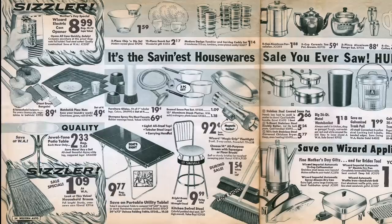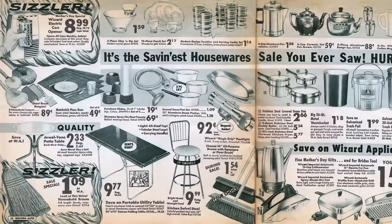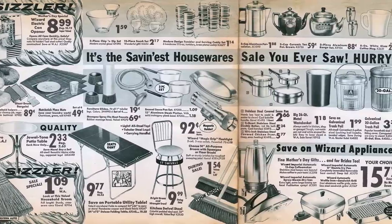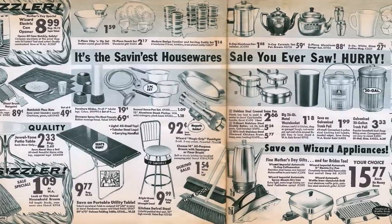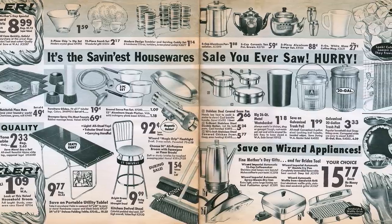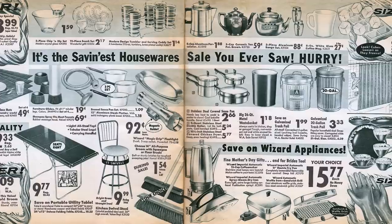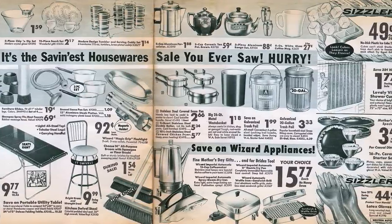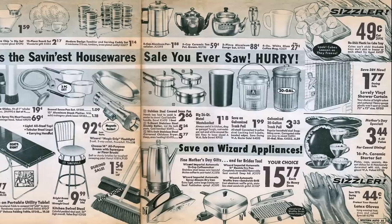And here we are in the housewares department, rounding out the huge variety of stuff you find at a Western Auto store. Can openers, glassware, pots and pans, tea kettles, brooms, electric frying pans, and waffle irons. And here's the Mother's Day special. Thrill Mom with a 16-piece ceramic starter set of lovely dinnerware.